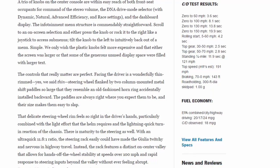C/D test results. 0 to 60 miles per hour: 3.6 sec. 0 to 100 miles per hour: 8.1 sec. 0 to 130 miles per hour: 13.8 sec. 0 to 150 miles per hour: 19.9 sec. Rolling start, 5 to 60 miles per hour: 4.2 sec.